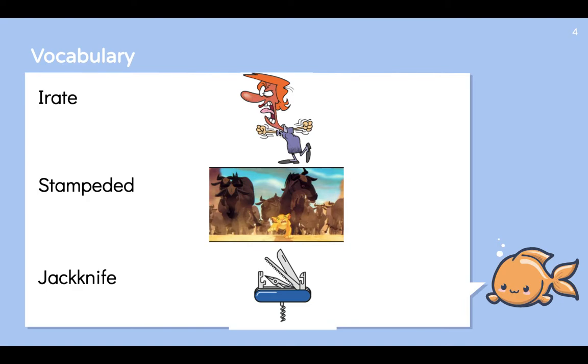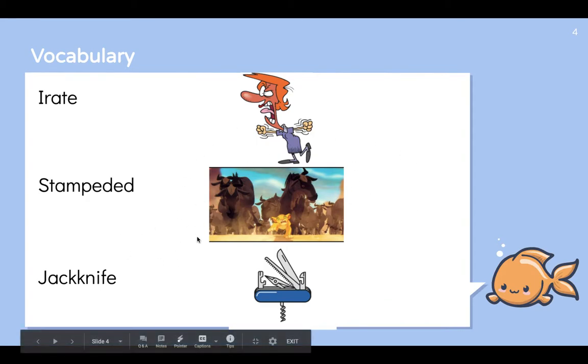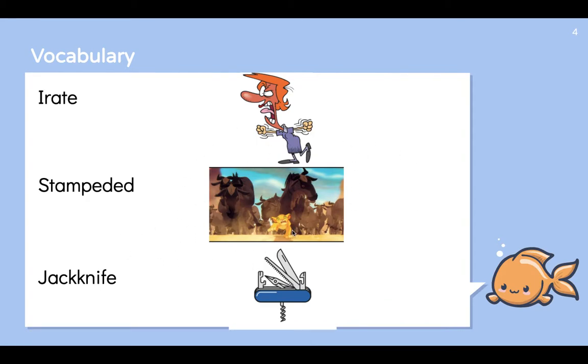Okay? The other word that we can look at is stampeded. I use an example from The Lion King here. If you've seen that movie, when all of the hyenas start to come and they are chasing Simba, that's the same thing that's going to happen here. Okay, the animals are going to stampede Elmer.